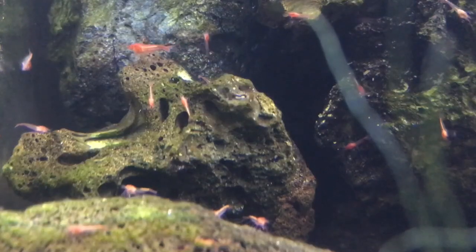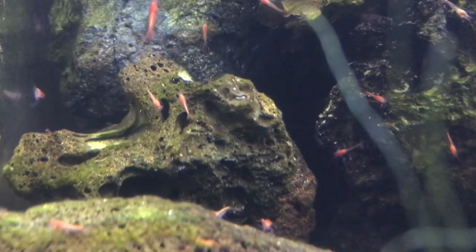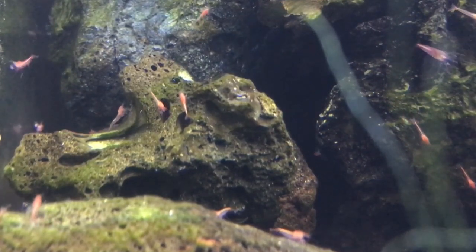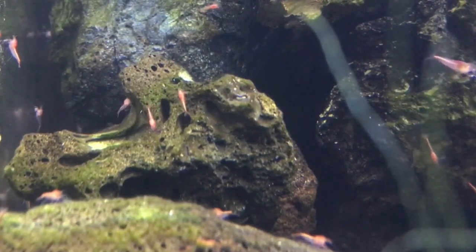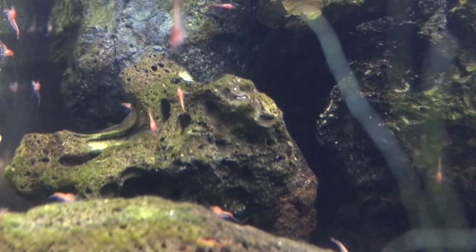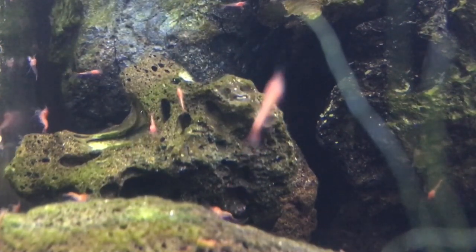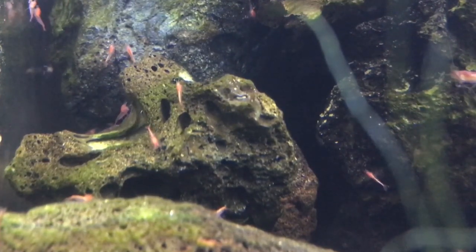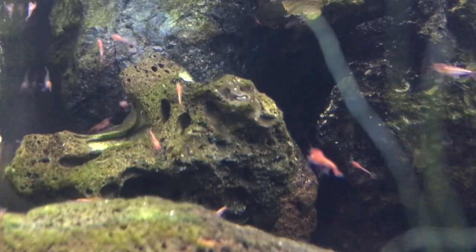So in my 10 gallon tank, I've had hundreds of shrimp at a time, and they're almost constantly breeding, but at a very low rate. So I might look in there and see 10, 20, 30 babies floating at the top. And that's a fairly common occurrence, but it's not like I'm being overrun with shrimp. So that about covers breeding.